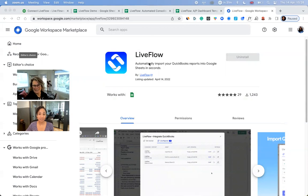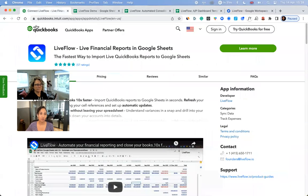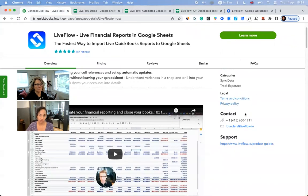Yeah, that's the space just to be creative, honestly, just to find something that solves your problem. Alternatively, you can find Liveflow on the QuickBooks App Store. If you go here, just type and search for Liveflow, you can find us. And of course, you can check all of the ratings that we have from our customers. And if you need to connect with us, there are all the ways you can connect.